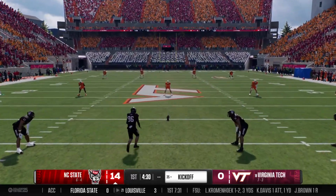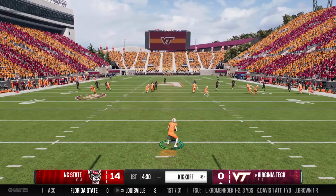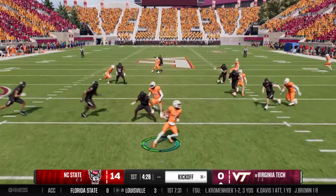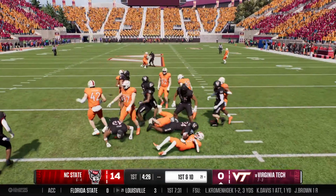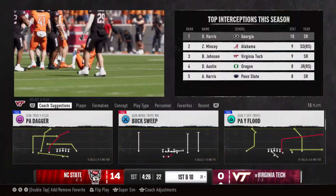Almost ready to kick it away after scoring the touchdown. And he takes this from inside the 5. Not a lot of space to be found. Good hustle by the coverage team, and they stop him at the 21.